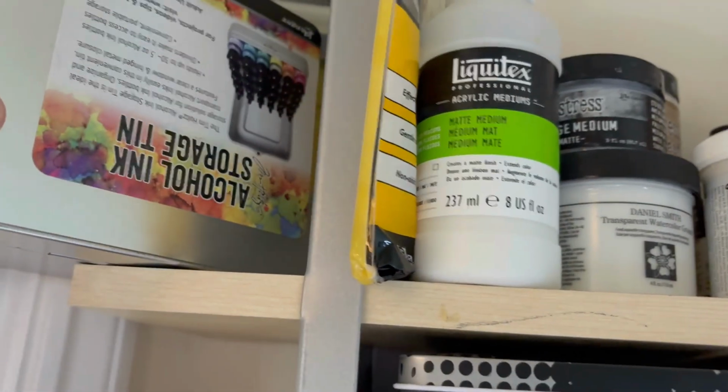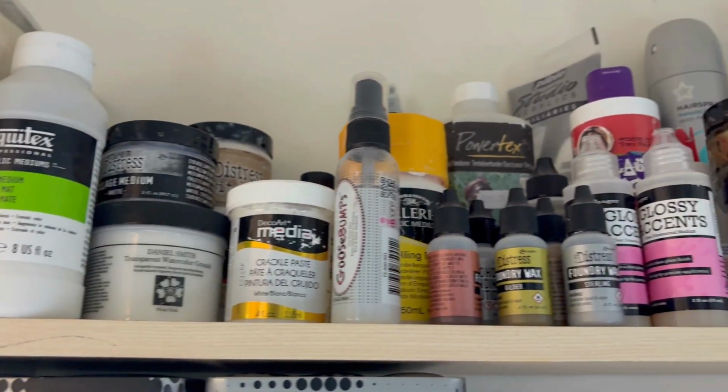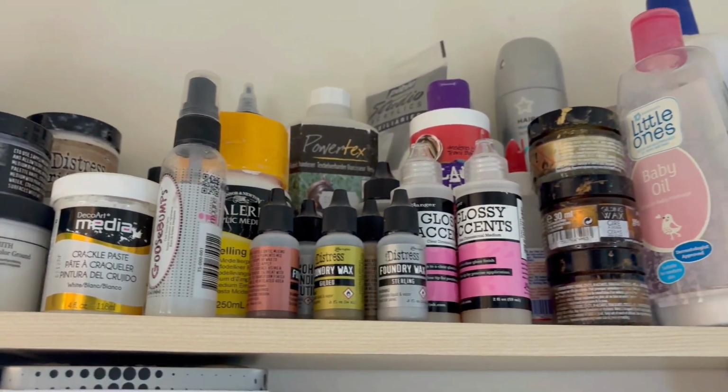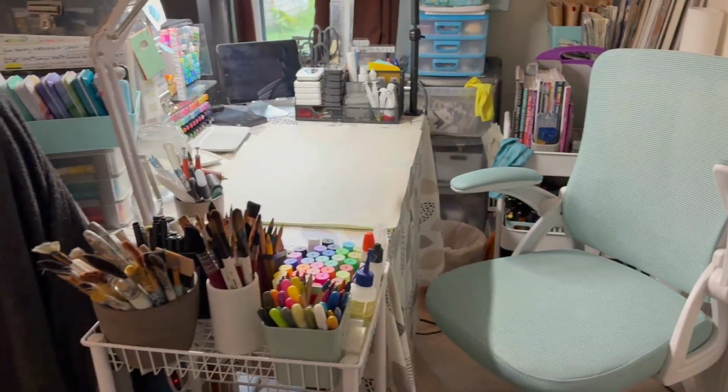At the top of these shelves, I have my alcohol ink storage, so you can get specialist storage for some things, and then this is a real mixture of things that I didn't know where else to put.